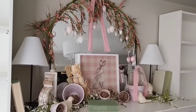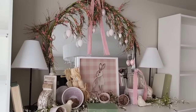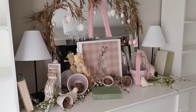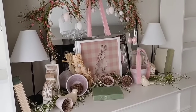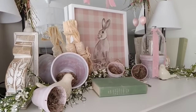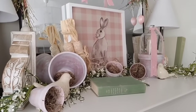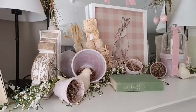Let me know in the comments if you have any suggestions or if you like the way the mantle turned out. I definitely did add a little bit more decor than usual, but it's so fun to decorate this space. I do really like to make it a little bit fuller and then keep my bookcases a little bit more on the minimal side. But the pops of pink, green, and then all the neutrals go so well together.